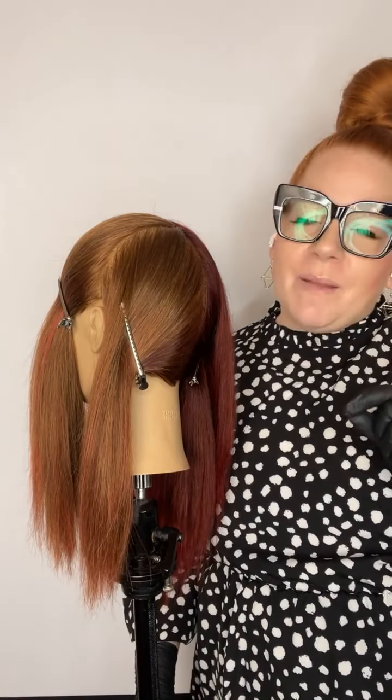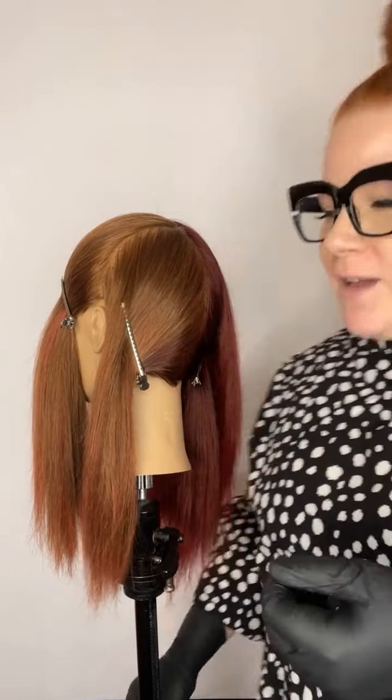So I've mixed that with our Free Lights developer, and that's something I really love about Magma, the fact that it's super versatile. You can use our classic WellaEducation or Color Touch developers if you're using Magma in a foil, or if you're freehand painting with Magma, you have the ability to use the Free Lights developer for a really seamless painting application without any separators. So that's what we're going to do today.